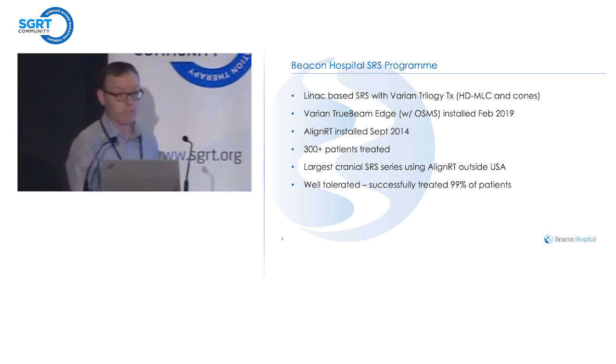However, we installed Align RT on our Trilogy back in 2014, and we treat about 70 patients a year with that for cranial SRS. And it's actually the largest cranial SRS series in Europe or outside of the US using Align RT, to the best of my knowledge. And what we can say is that it's very well tolerated for all our patients. I think over 99% of our patients were successfully treated using Align RT. I can count on one hand the number of patients who we didn't treat, and that was more due to their clinical performance than anything to do really with Align RT.